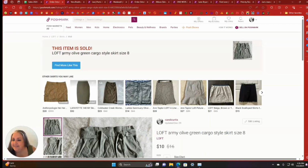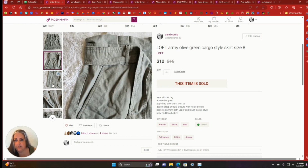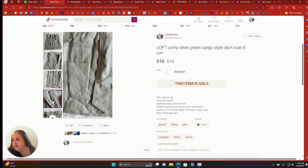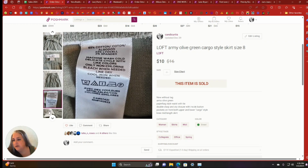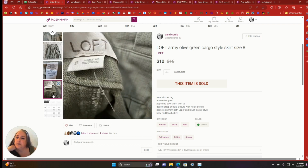So hopefully not. The next item is a Loft Army Green cargo style skirt, which was before I was steaming clothes. It was also when I was laying them flat on the ground on a blanket when I took pictures. So it's not the best pictures, but it did its job and it did sell eventually. It sold for $10. So there are the photos of this. It was this really cute, just a nice basic. It had a thicker material, not really twill, but like a thicker canvas style material.